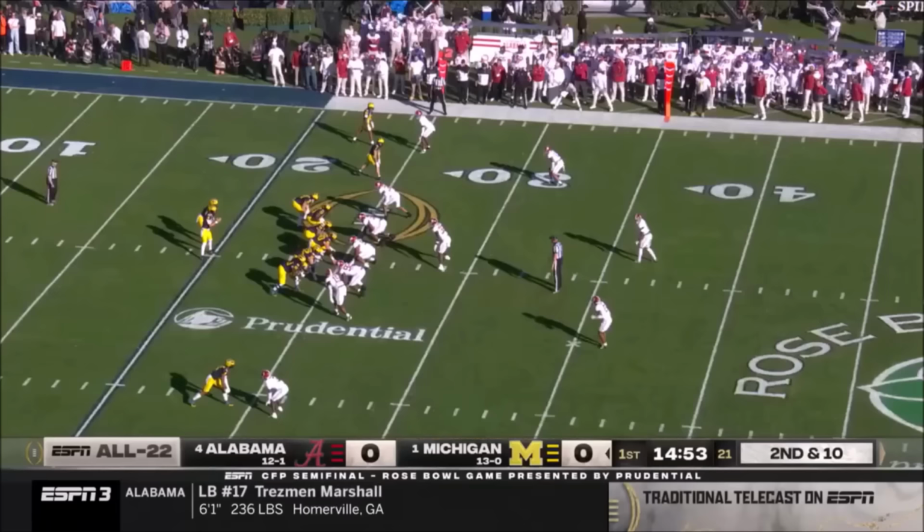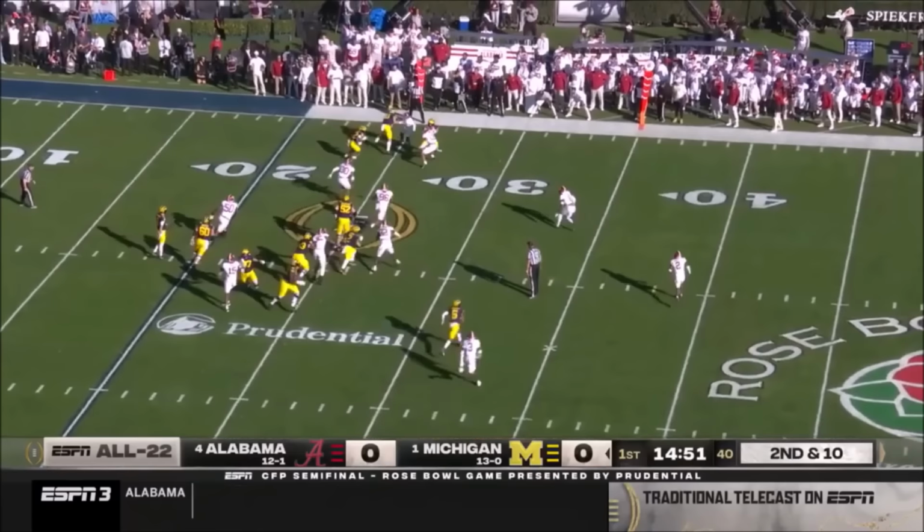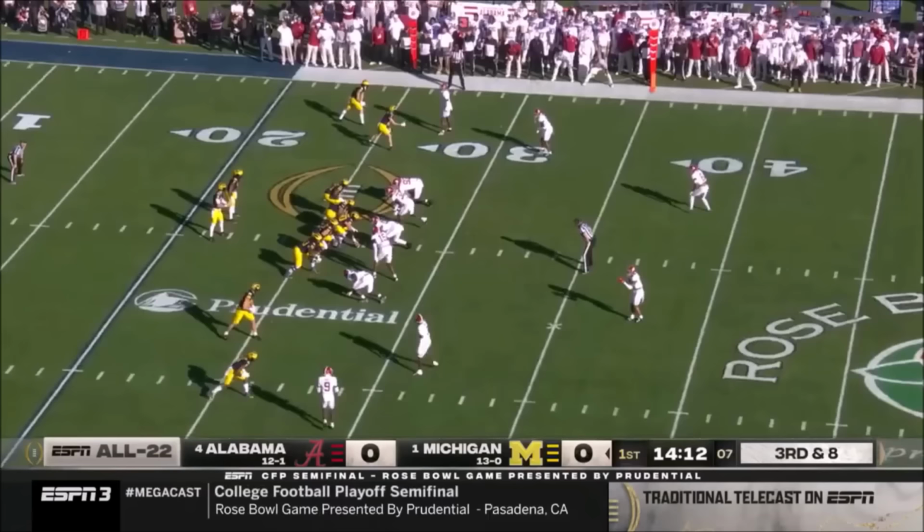Corum, the running back. McCarthy in the shotgun. He goes with a wide receiver screen to the left side and is more dodging a bullet as the play was reviewed and it was ruled incomplete, not an interception. Third and 8. McCarthy back to pass.